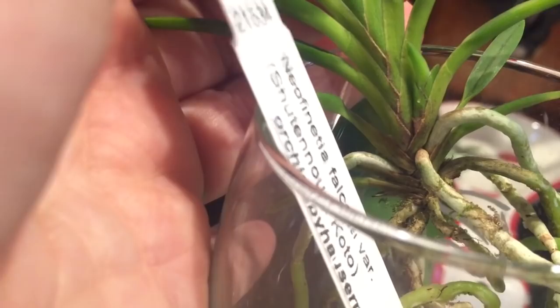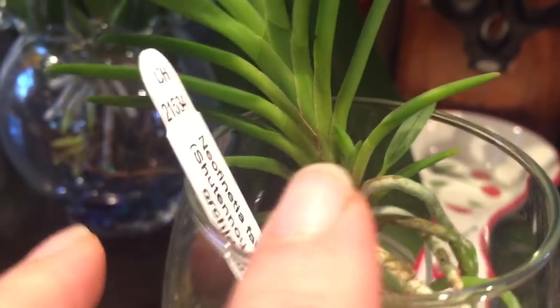I don't know if you can see it right there, but that's a new fan growing. So that's exciting. This is one of my newer orchids too. I got that a week or 2 ago.